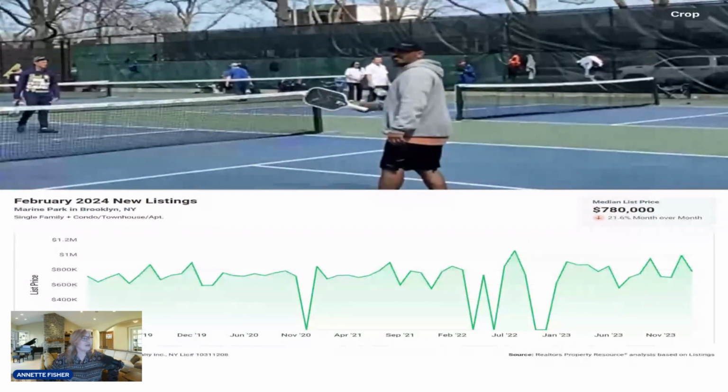Of course, everything is always contingent when you talk about values as to what exactly is happening in the market when you do go to sell. So let's see what the next slide is.